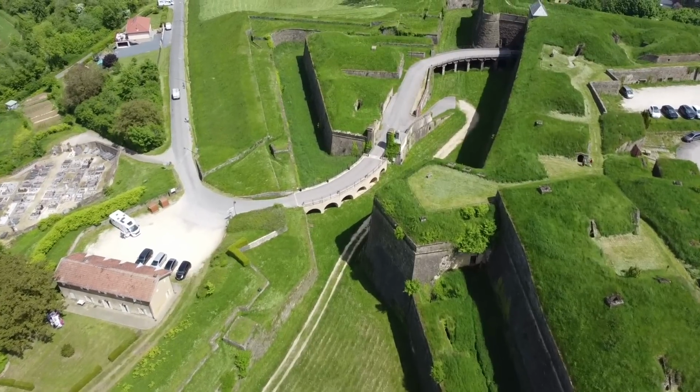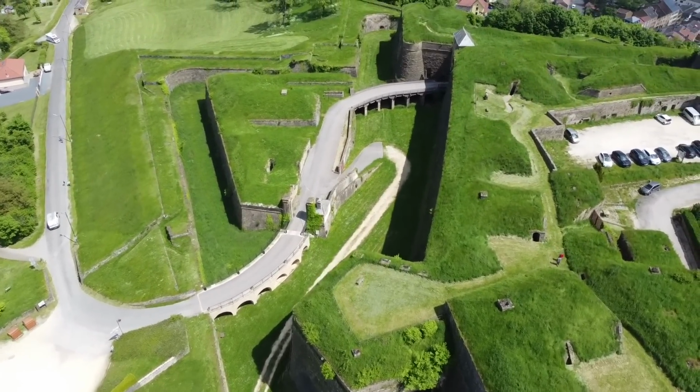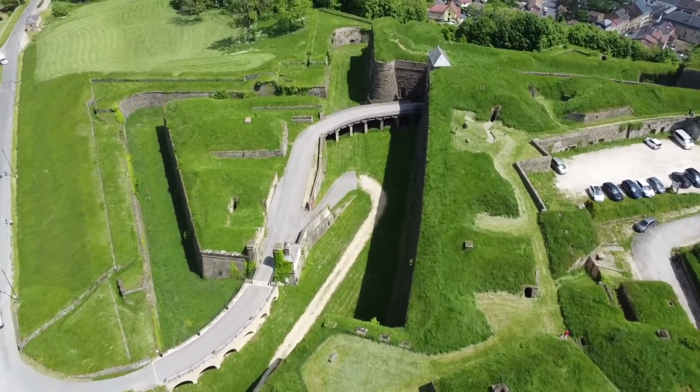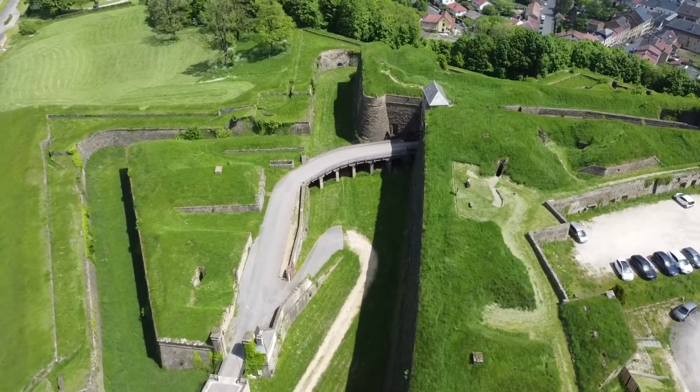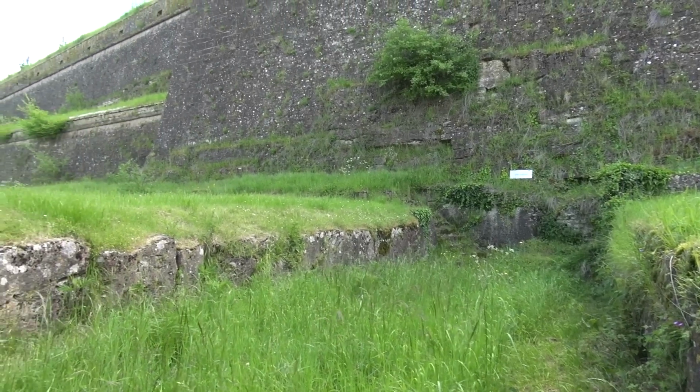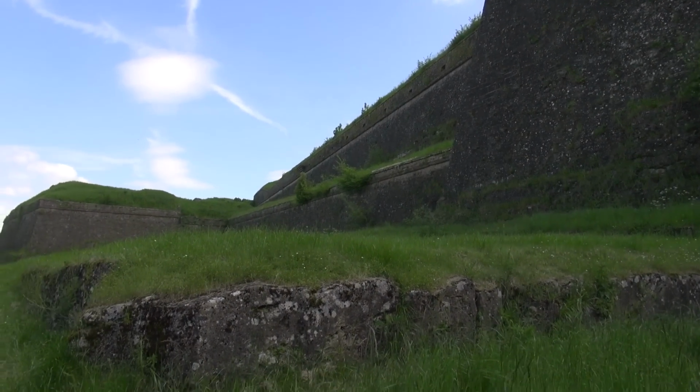1815 here, we don't know that we have lost the war, and we're still fighting. After Waterloo, they still kept fighting here. Do you know? This was a Caponier to fire in two directions, left and right. And the Germans blew it all up.